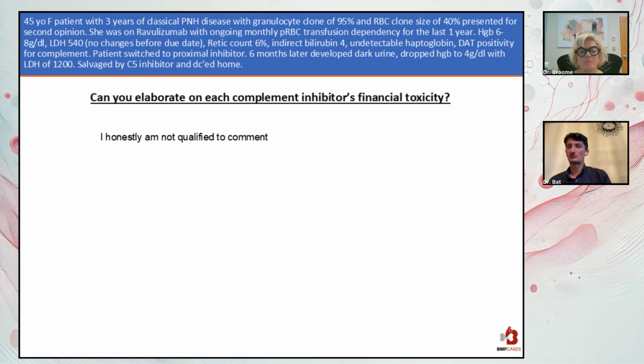So cost, I am honestly not qualified to comment on the differentials about cost. One of the things to think about and to certainly discuss with patients is that when they're receiving an infusion, whether it's in the clinic or by home care infusions, which almost all of my patients on C5 inhibition get, versus a pill that they are going to get from a specialty pharmacy, it is billed to a different part of their insurance. And so patients have to be very savvy, and as clinicians, we have to use the time of our staff to really work through for patients what is the financial implication for them for each one of these therapies.